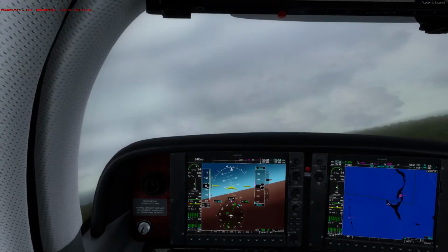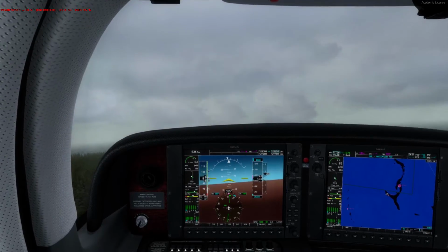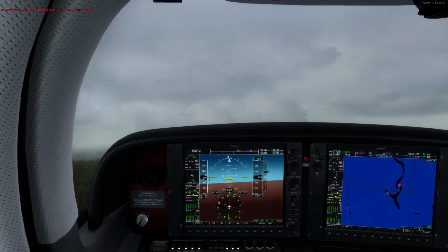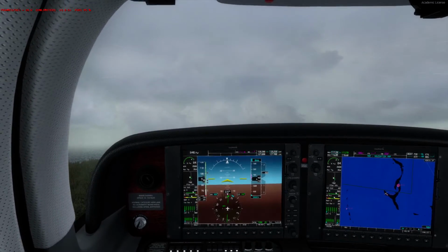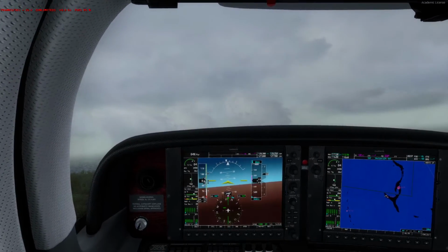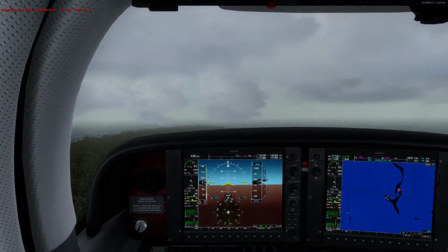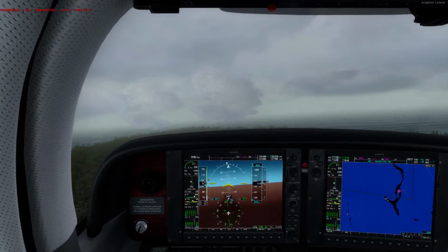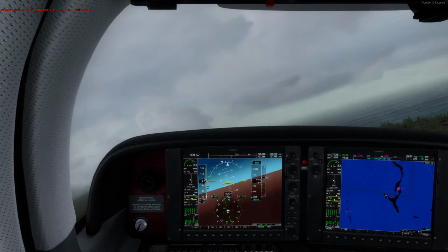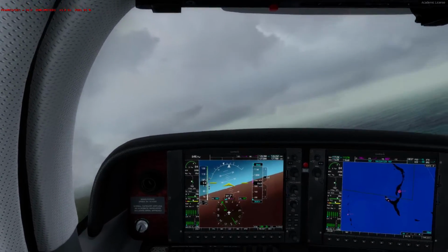So we're just going to bank round. A lot of forest area around here. We must be heading into the wind. We don't seem to be climbing very quickly at all, so this turbulence is real. So I'm just going to point the nose down a bit. Yeah, we're kind of almost floating, it feels like. So I'll tell you what, I'm not liking this. I'm going to just fly off in this direction. That looks pretty nasty over there.